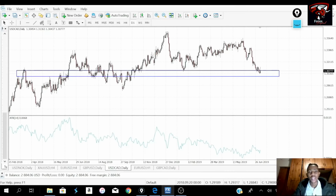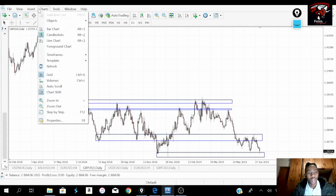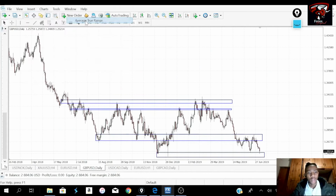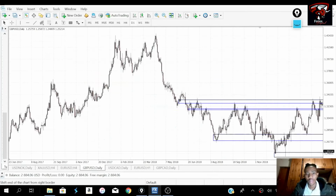So it helps us understand how much we should lot size on different pairs. Now, how to find this ATR? You can come here, you can find it right here. That's ATR. So if you put it here, you can see that GBP/USD was basically moving 76 pips for the previous daily movement. So that's what we use an ATR for.